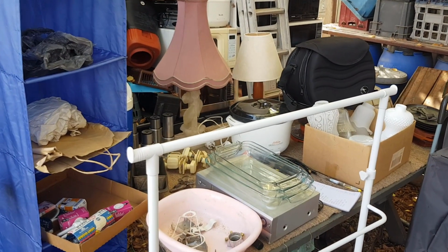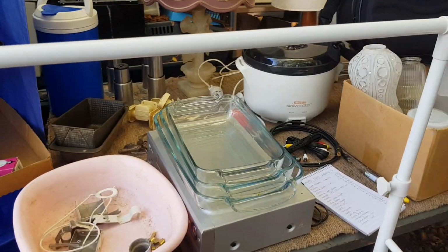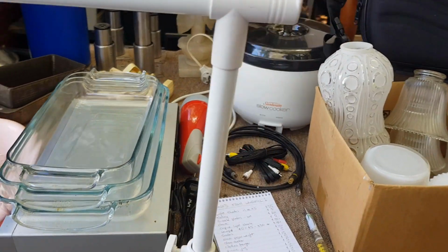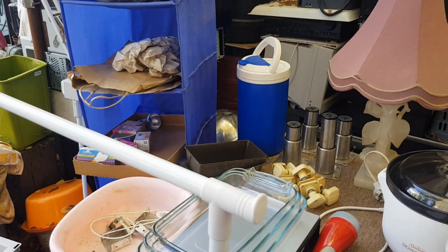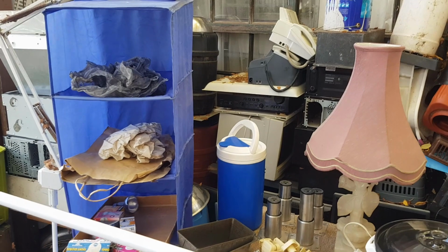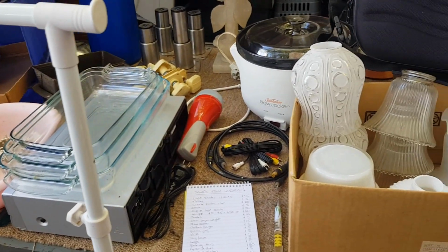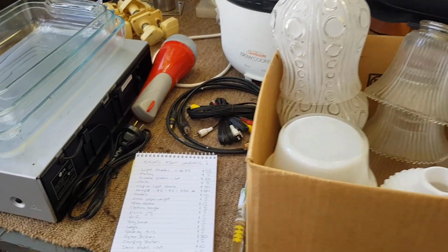Okay, all done. Let's finalise this little experiment. What was one guy's junk is now quite profitable for me. Not only did he actually save fees going to the tip, he also saved himself a drive out there, and I made some good money. Well, I will when I sell it. Let's have a quick look at the list.